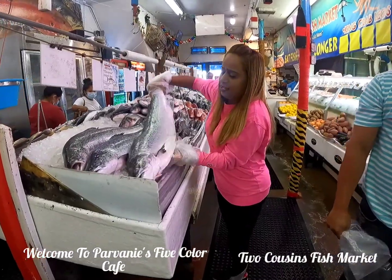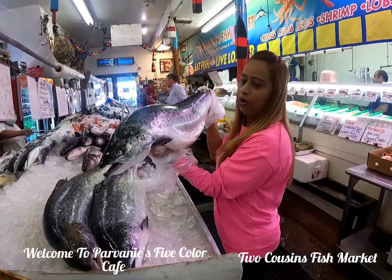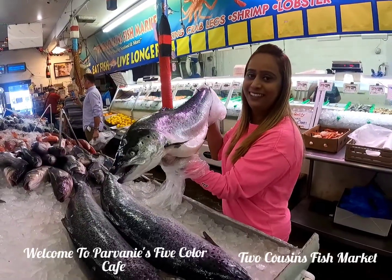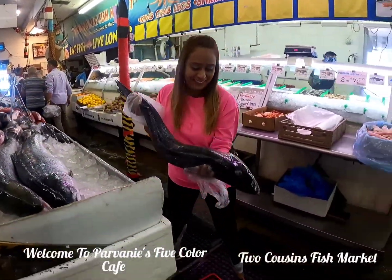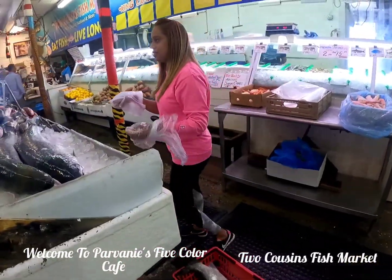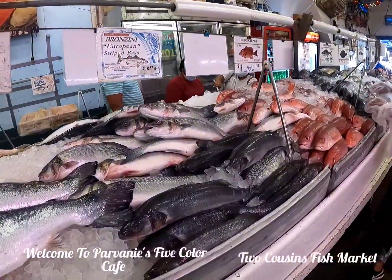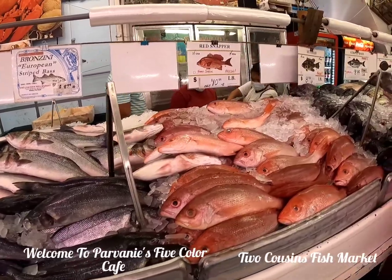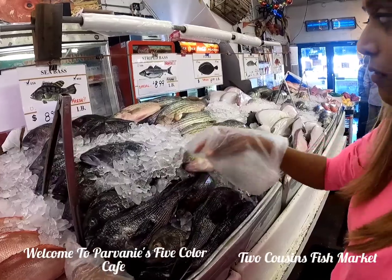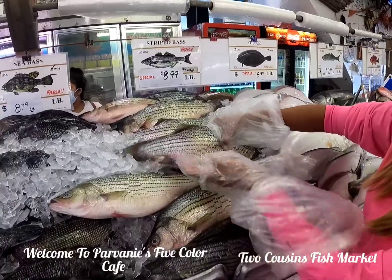Okay guys, look at this huge salmon. Whoa! This is a huge salmon. This is what I'm getting today for my grill. I'll put it in my basket to cash out. They also have some other kind of fish. We also have some more red snapper. We have some sea bass over here. And all these fishes are at a great price, guys. We have some striped sea bass, all different sizes.